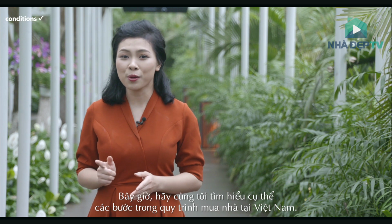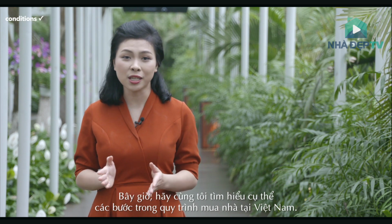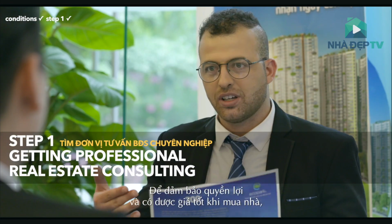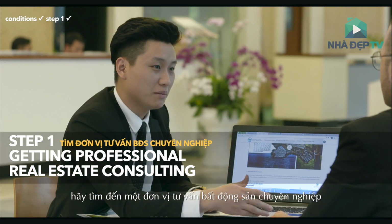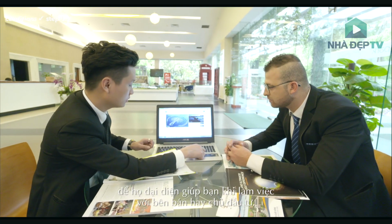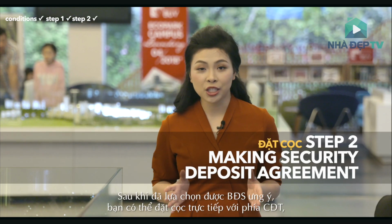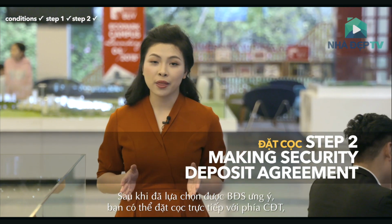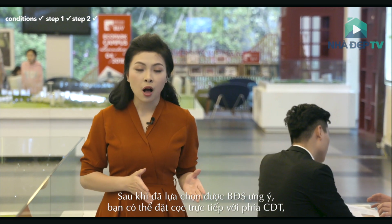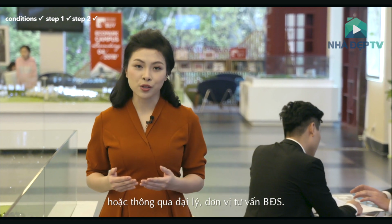Now let me show you the specific steps in the process to buy a house in Vietnam. To ensure benefits and good prices when buying a home, you need to choose a professional agent and let them represent you in transactions with the seller or developer. Once you have selected your desired property, you can make the security deposit agreement, maybe directly with the developer or through the real estate agent or consultant.